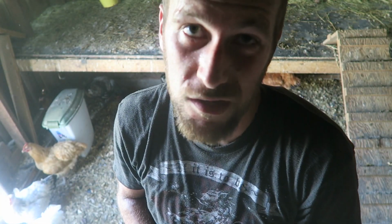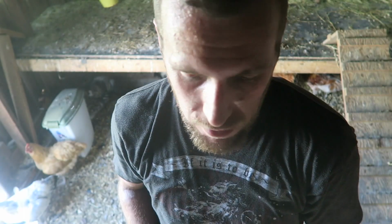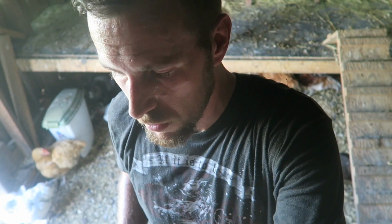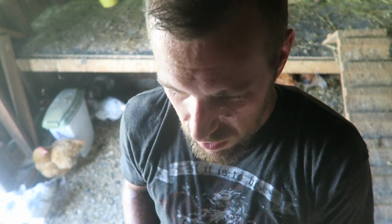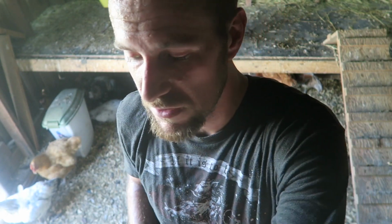Well, I know we have one Splash Marans. And she'll lay the lightest color of all our Marans. We've also got a couple blue Marans, and then we've got a bunch of black copper Marans and French black copper Marans that we added this year.